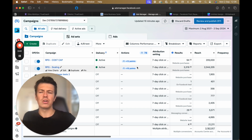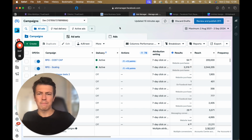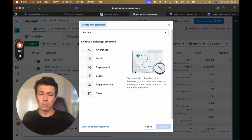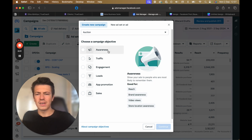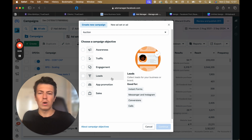Basically, this is where you actually create your campaigns. Okay, so to create a campaign, just like I showed before, you're going to click on the create button. Couldn't be easier than that, right? And here it asks you what you want to do. I've seen many people boost posts from their Facebook page, and they try to run awareness ads, traffic ads, engagement. None of this stuff works. Okay, what you really want is leads. So you have to tell Facebook that you want leads. Okay, so we click continue right here.